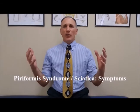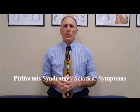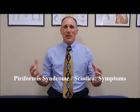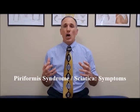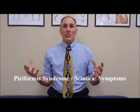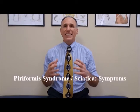Now, one positive about piriformis syndrome is that in most cases, it only occurs on one side, or what we call unilateral. So that's a positive. Even though this condition is extremely debilitating and the symptoms are severe and intense, I'm trying to look at the positives, and one positive is usually it occurs only on one side.